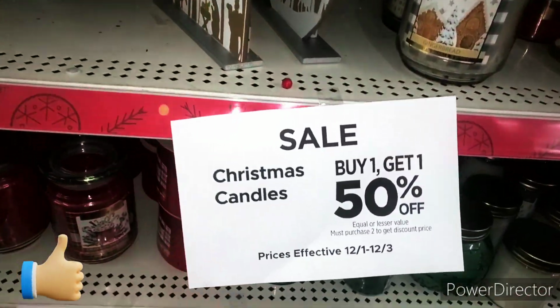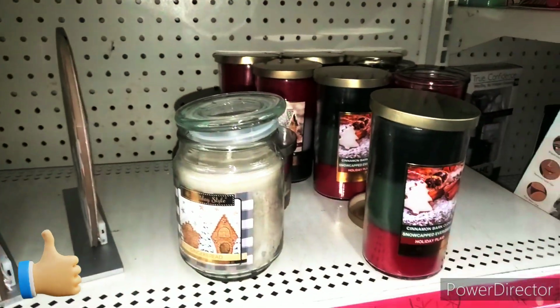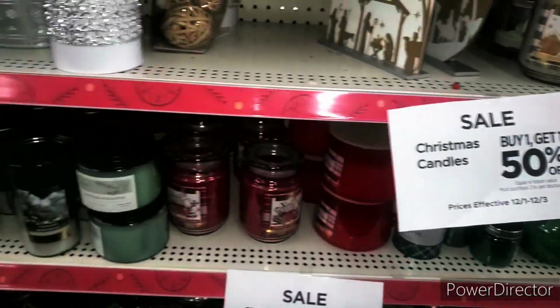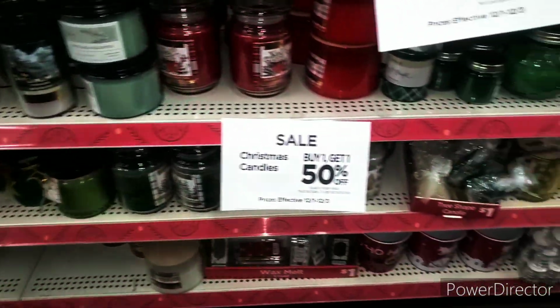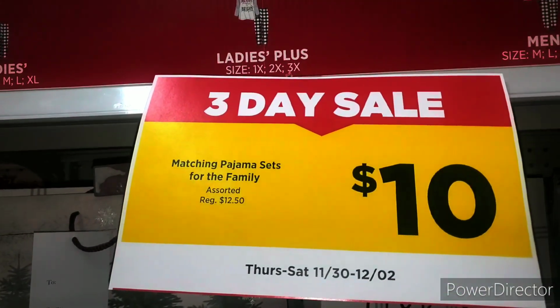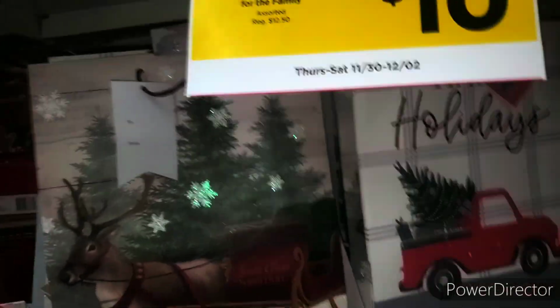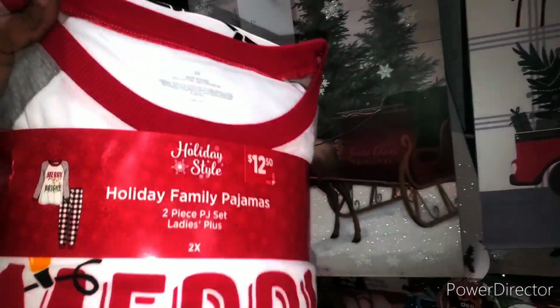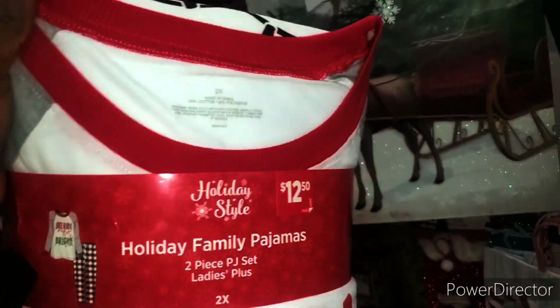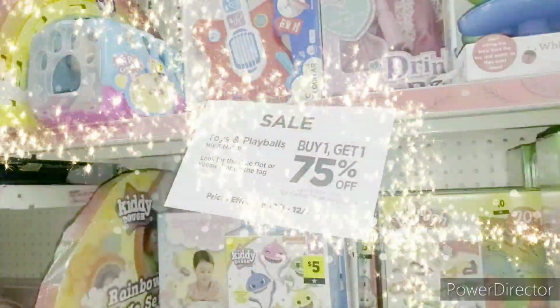Guys, look what I noticed in this store. Christmas candles is buy one get one 50% off until the 3rd. So this is what it looks like right here. You know I love me some candles, but I will totally wait until it goes on clearance. And I also found the $10 matching pajamas. So that's what they look like right here. I have the paper in my hand, y'all, so just give me a minute. Let me see if I can actually show it to you. All right, so they were $12.50 and now they're on sale for $10. They go UPC right there, so that's cool if you into it, guys.